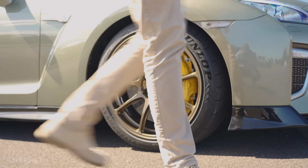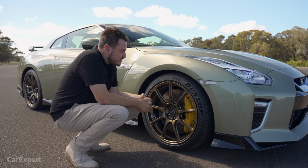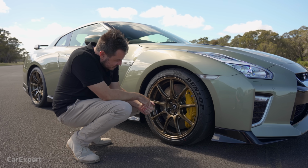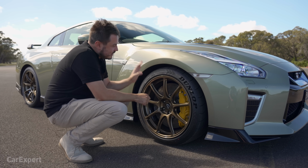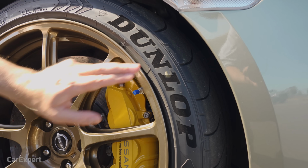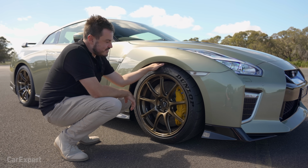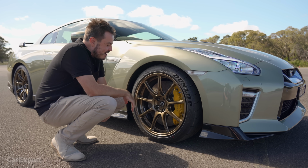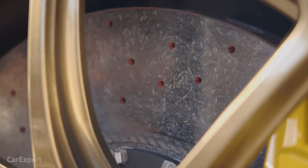Now around the side here, we have a set of 20-inch forged alloy wheels. So T-Spec gets this gold design. I reckon that looks seriously cool. Really just suits this Millennium Jade color as well. This particular spec also gets the Dunlop SP Sport Max tires. So this is effectively a semi-slick, so you want to be driving in very dry conditions when you're going out for a fang. Behind here you've got a set of giant Brembo carbon ceramic brakes.